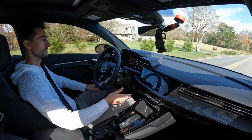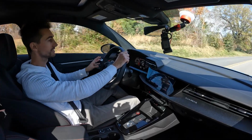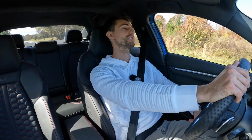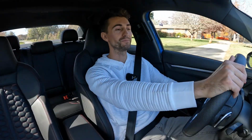The transmission is actually pretty forgiving in just normal driving. It's not a clunky single clutch. So it's a forgiving enough car compared to the Lambo to where you can sit back, relax. It's quiet. It's just a nice car to be in.